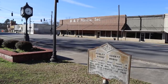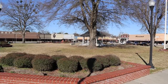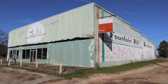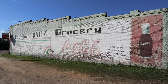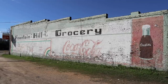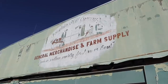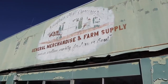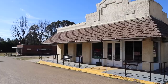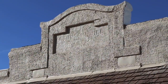The first courthouse in Ashley County was erected on this site in 1849 and no longer exists. I can almost picture it and see it in my mind right here. Makes sense, it's a pretty good sized plot of land. Down the ways a bit to Fountain Hill, population of less than 200 folks. In later years, this building was used as general merchandise and farm supplies, but even that has since closed up and moved to the old school cafeteria. The post office down to the left, and the bank established in 1913, based on that engraving.